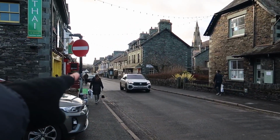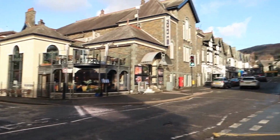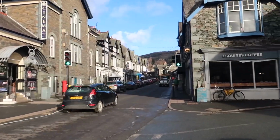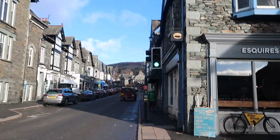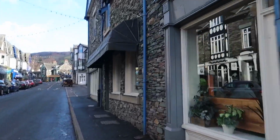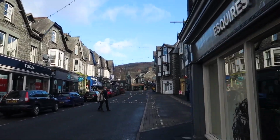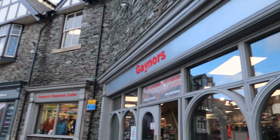Some route finding. That's the direction I've come from the lake. Heading off up into the centre, which is kind of up here, just at these crossroads. Zeffirelli's cinema, again over the road, another screen. And this is where we start to get into the proper Lake District of outdoor shops. All the outdoor shops are up here. Ambleside Sheepskins, Tog 24. Oh, that coffee shop smells nice. Here's Blacks, Gaynors.